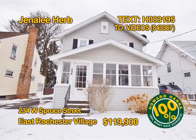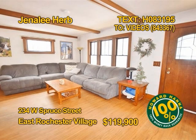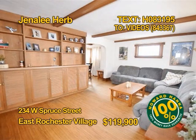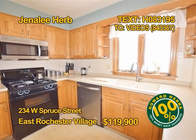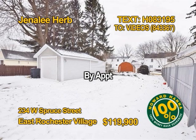This super affordable Village Colonial is located on a quiet neighborhood street. 3 bedrooms, a bath and a half, over 1,100 square feet of gorgeous detail. All appliances stay, even the washer dryer. This home is move-in ready and it's waiting for you. Tour 234 West Spruce Street by appointment only with Jenna Lee Herb.